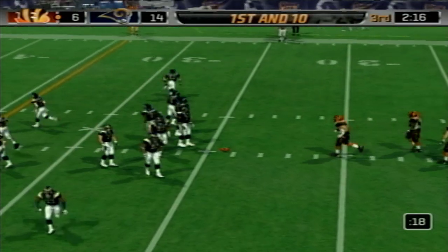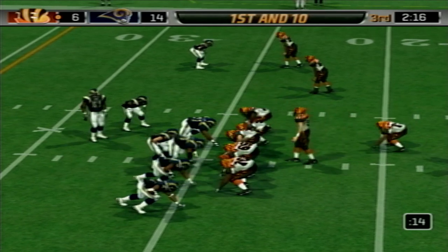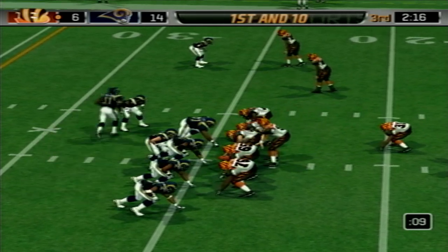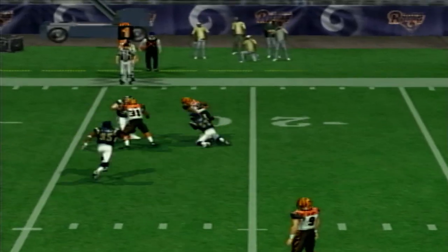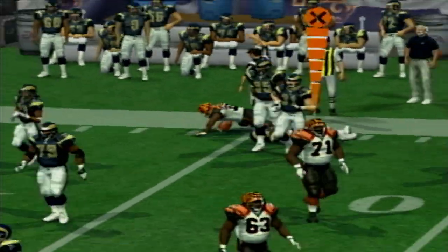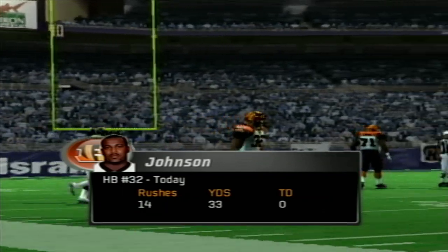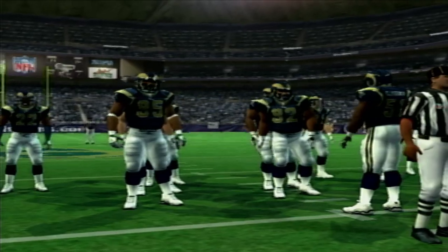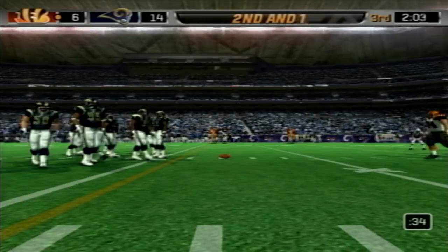Ball on their own 24. The Rams line up in a 4-3. Tosses it right. Runs through the tackle. Stone makes the play. They had a tough time bringing him down, but finally do get to the marker. Second and about one.